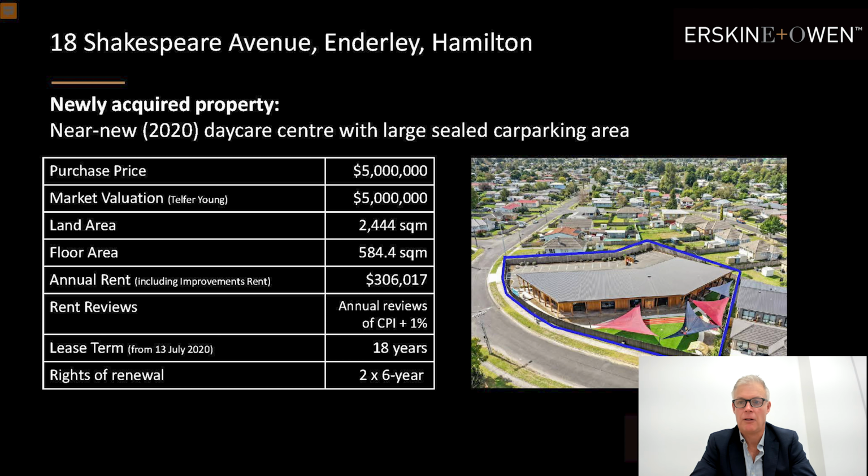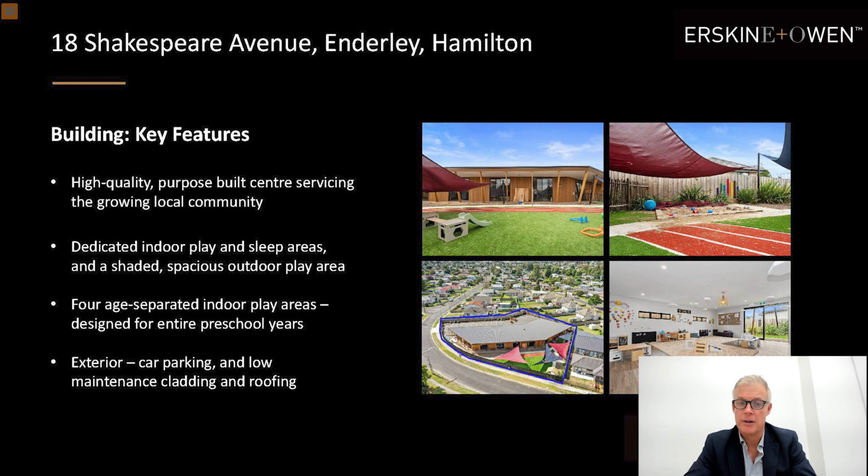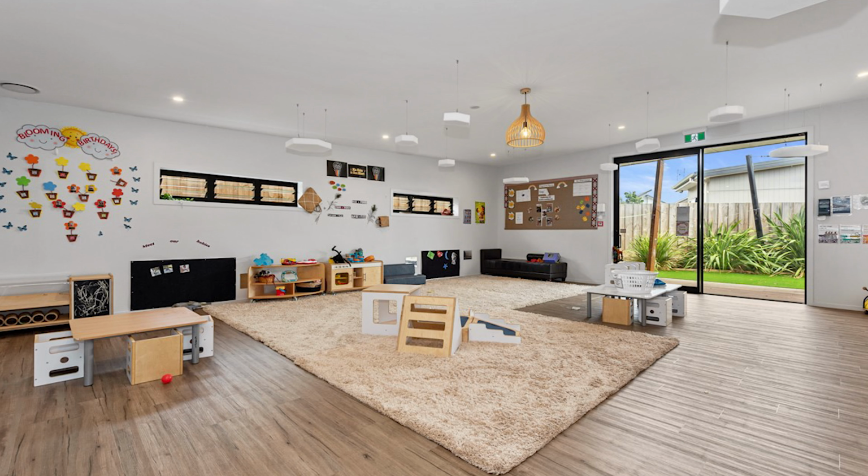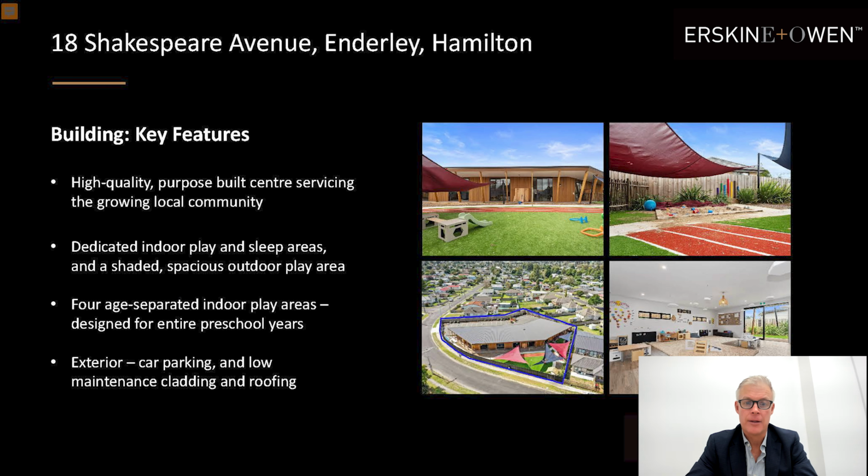In terms of the building's key features, it is a purpose-built centre, so it's been built specifically for the industry. It's not a converted villa, for example. It's got dedicated indoor play and sleep areas and of course shade and outdoor play areas. There's 4 age-separated indoor play areas, and that's designated for the entire preschool years.